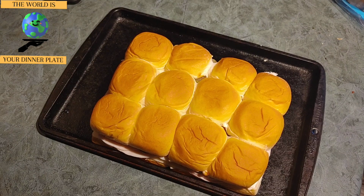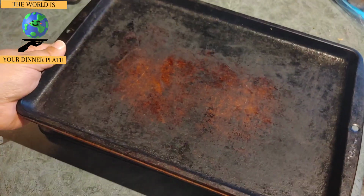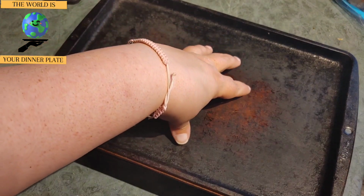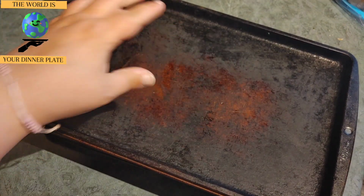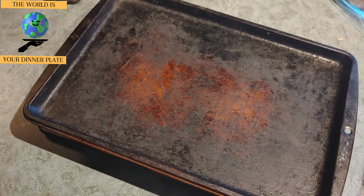Interesting, huh? So as you can see, I am taking another cookie sheet and I'm putting that on top because I have to weigh it down using some cast iron frying pans, as you see on that top there. So I'm going to weigh them down for about 10 minutes and then I'm going to take them out and grill them on the barbecue. Be back with you guys in just one moment.